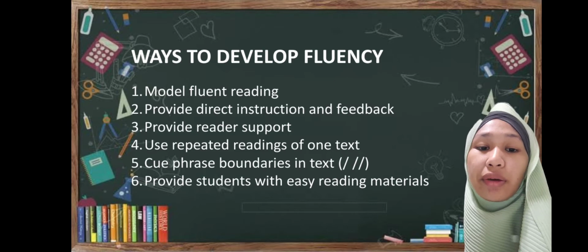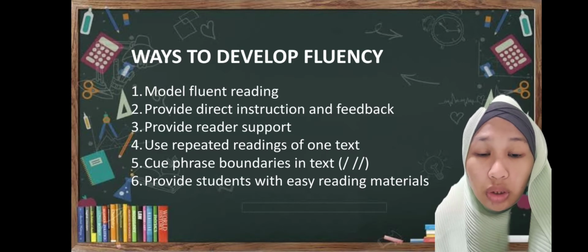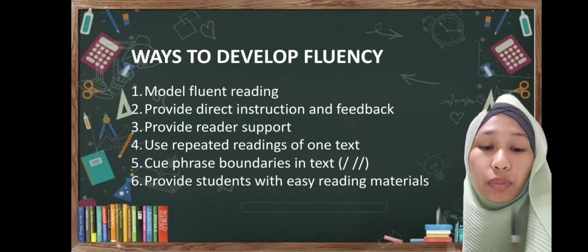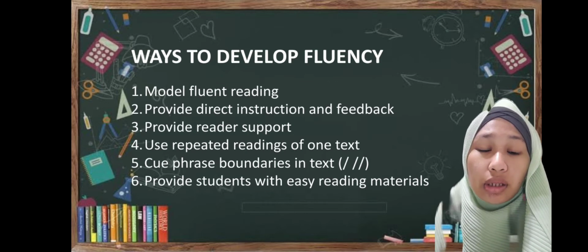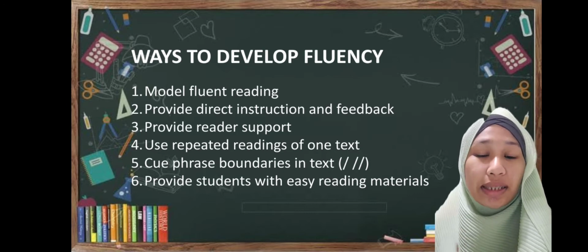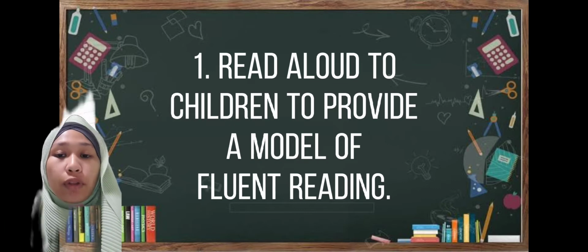These are the ways to develop fluency. Number 1, model fluent reading. Number 2, provide direct instruction and feedback. Number 3, provide reader support. Number 4, use repeated readings of one text. Number 5, cue phrase boundaries in text. And lastly, provide students with easy reading materials. These are the 10 ways to improve reading fluency.